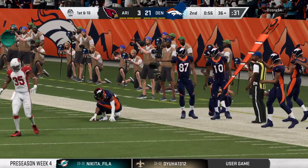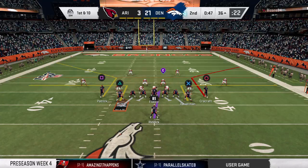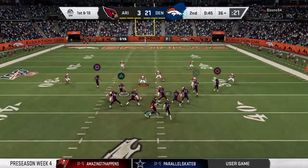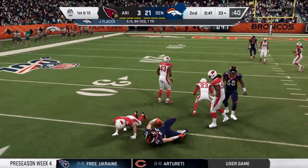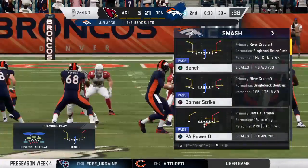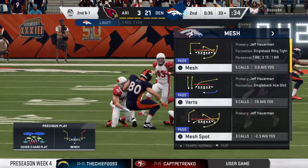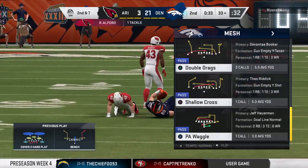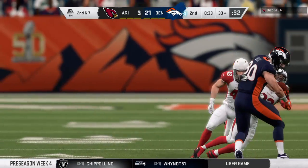We always talk about having to read defenses and how complicated that is. Well, this was an excellent read. Read the pressure and got rid of the football before it even got to him for a nice gain. And when they're blitzing like that, running back usually a good spot to go with the football. Without a doubt, because he's right in your sight line or he's near you. So you're able to just get it to him easily. And once he gets in space, that's usually a good matchup for him.